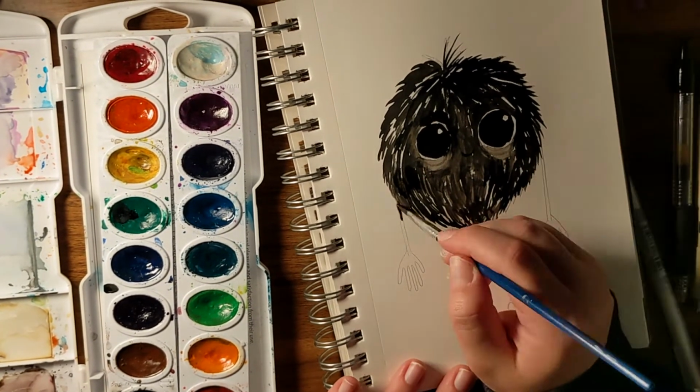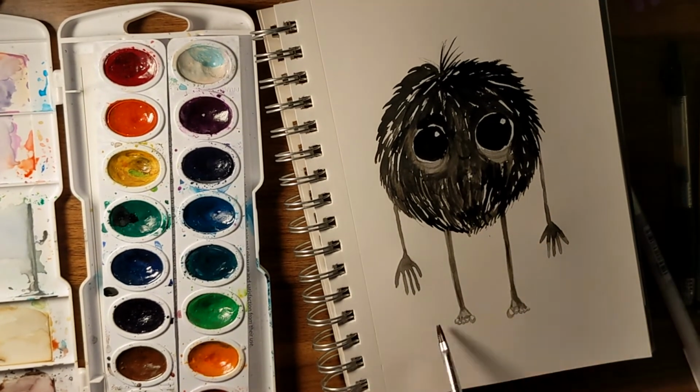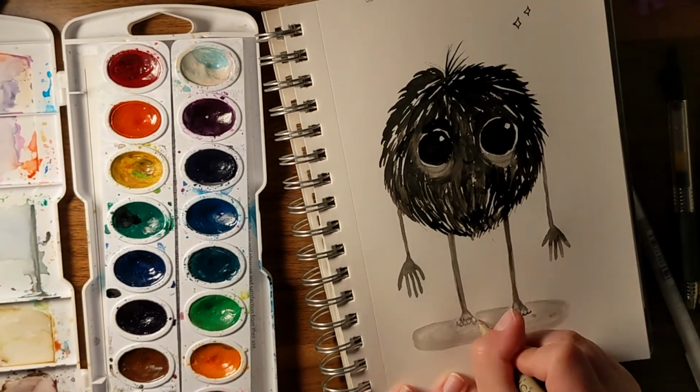But I made a fuzzy little friend, like his little toes. But he's just a little creature that I really like with a little smile.